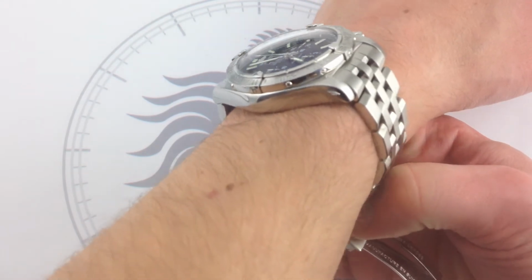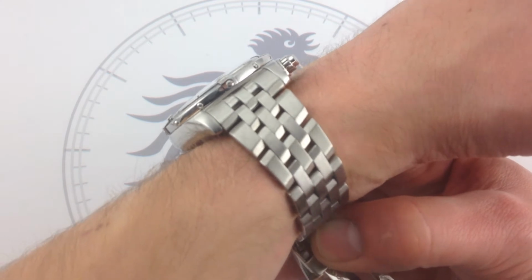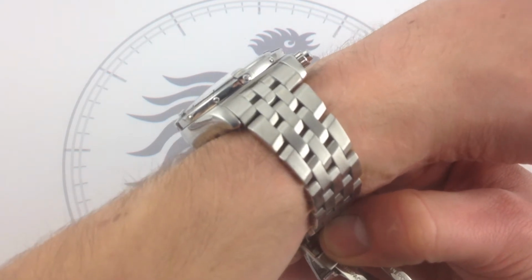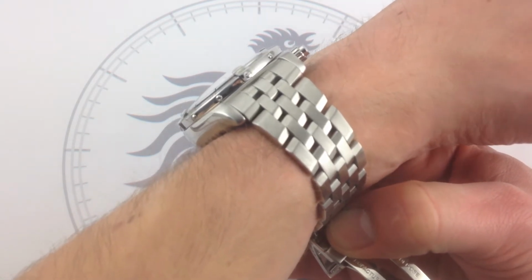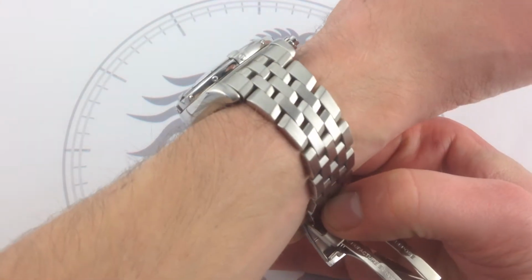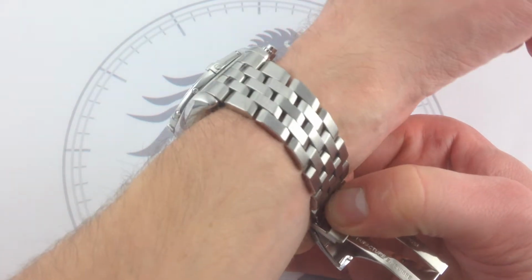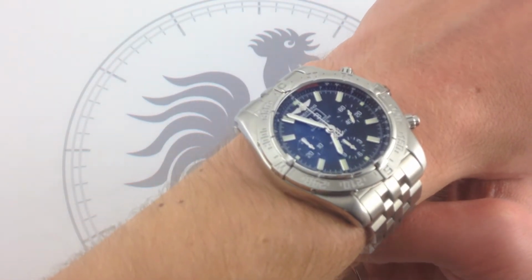Now, on the wrist, it is a large watch, over 17 millimeters thick. It's probably too thick to fit under dress cuffs of any kind. Some long sleeves maybe if you're wearing a loose sweater, but this is first and foremost a sports watch. It'll go well with a formal short-sleeved attire, but let's face it, let's be honest. How much formal wear is short-sleeved?